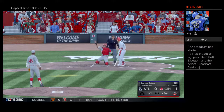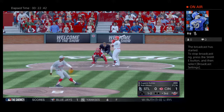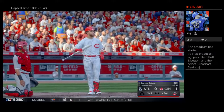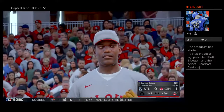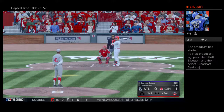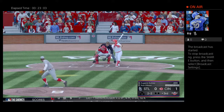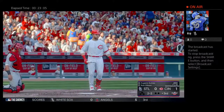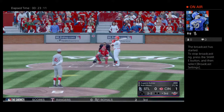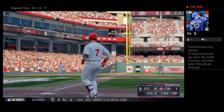1-2. 1 ball, 2 strikes to count. Little too much bite on the slider that time, taken outside. Fouled away. The 2-2 one more time. Swing and a miss on the fastball, and that's the first out.